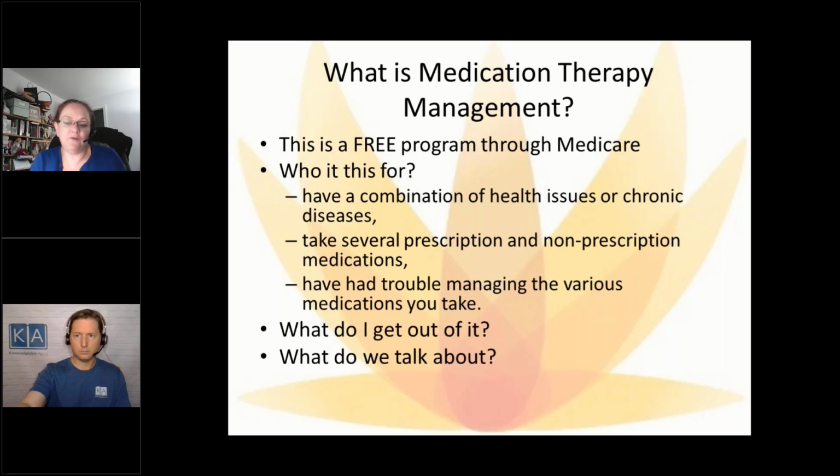So if you've been fortunate enough not to have gone to the hospital, you might be eligible for medication therapy management. These are generally offered by your insurance company, and they target people who have a combination of health issues or chronic diseases. So, for example, if you have diabetes and congestive heart failure, or chronic obstructive pulmonary disease, you might be eligible for this. Because you take several prescription medications, and you may have actually several non-prescription medications, i.e., the over-the-counter medications.